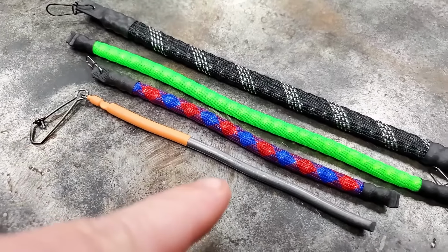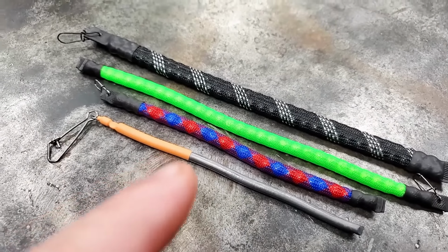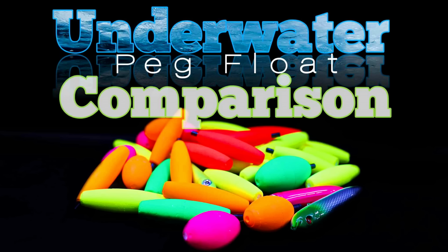Now, these are all solid weights. That means they weigh what they weigh. Something ain't right. And I made a peg float video a while back. You may have seen that. If you watch that peg float video, you'll quickly realize that a peg float will pick up your weight. In other words, a peg float has enough buoyancy that that peg float is actually going to pick up your weight just like this.